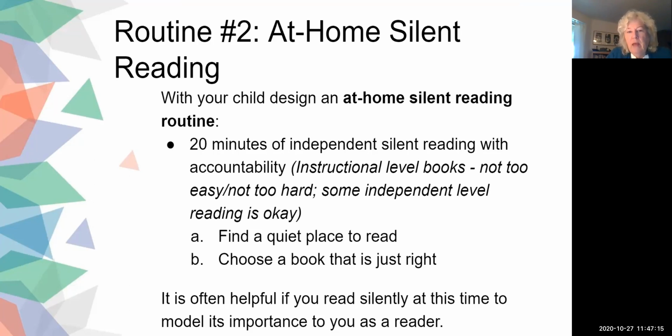So again, we're aiming towards 20 minutes. We might start with 1 or 2 or 3, depending on the age of the child, and then we build it over time to 20 minutes. It shouldn't take that long, even for a 6-year-old to get to 20 minutes of independent silent reading.